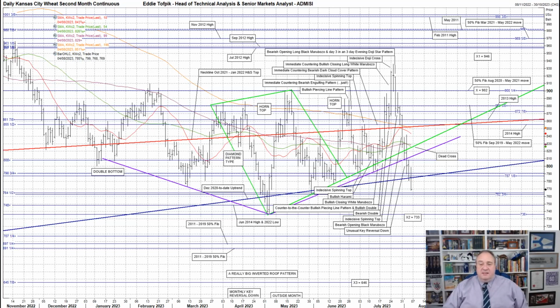The reason why is that 7 weeks ago, the market broke up and out of this diamond pattern type, thus indicating an initial primary target X for such a move in the 902 area, just over the 50% Fibonacci line for the August 20 to May 2021 move, and with a further harder to reach secondary target X1 up in the 946 level. Last week, prices finally reached the primary target X at 902, before pulling back down with a 3-day bearish evening doji star pattern.